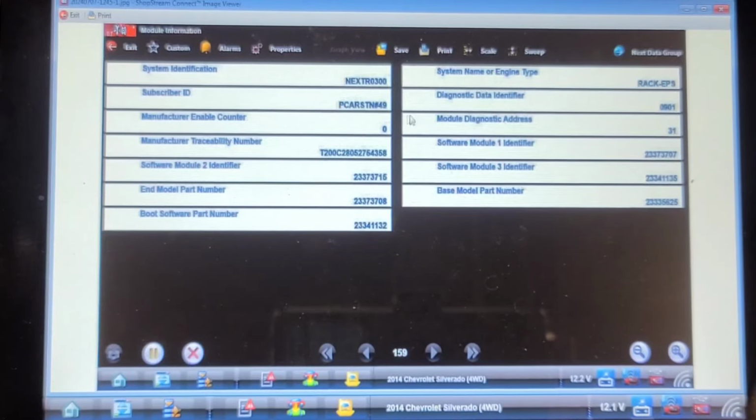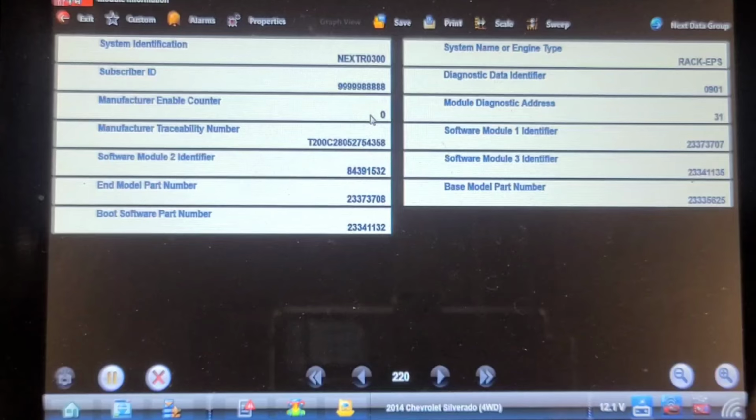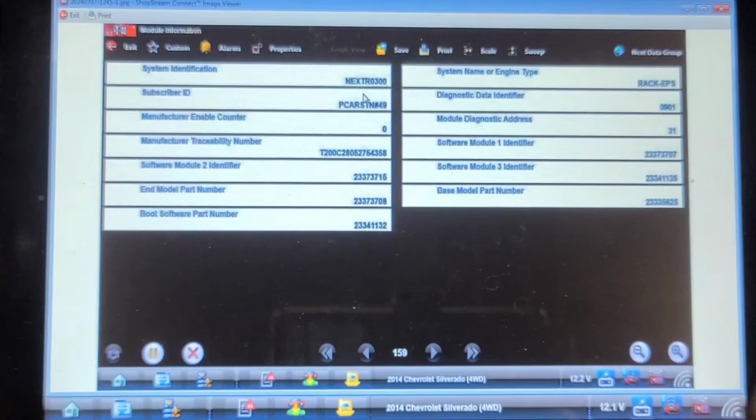This number, the Scriber ID, changed, a bunch of nines and a bunch of eights from PCARS TN number 49. Well, we're going to take this thing for a road test.